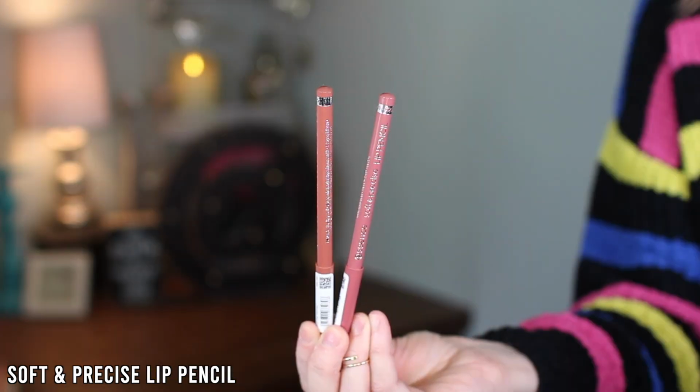Okay, and then last up, a couple of lip pencils. I just put these on so you can see them on my lips, and I'll tell you how I applied them. So it says, define your lips. Instantly line lips beautifully and precisely with Essence Soft and Precise Lip Pencil. So I think there are some new shades to this. Some of these products, it's like they added to the line. Let's see which ones are which. Where does it say the name? On this little tag thing.